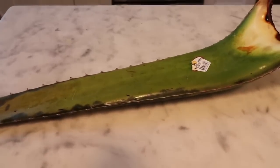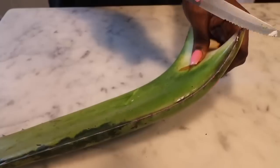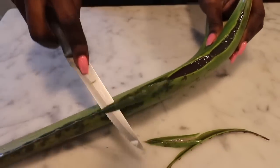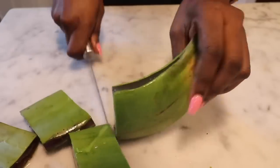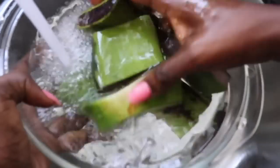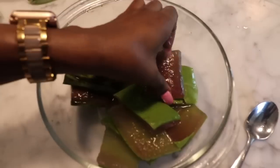So the first thing I always do is, of course, make the aloe vera juice. This process is the same whether it's for a baby or an adult, and you guys have seen me do this a ton of times. All I do is grab my aloe vera, cut it into pieces, rinse it off with warm water, split the aloe vera into 2 pieces, and scoop it out.